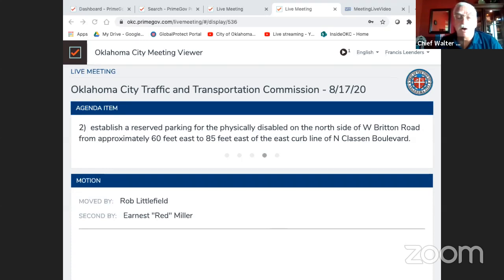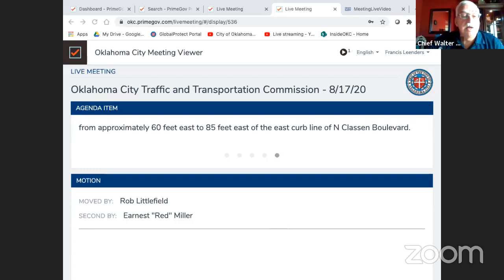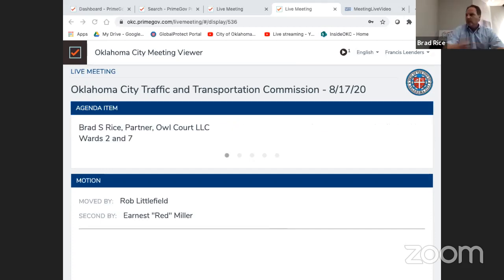Okay, we have no further talk, so we have a motion on the table here to approve item 5B1 and defer item 5B2 for 90 days from Commissioner Littlefield, seconded by Commissioner Miller. Let's go ahead and get the voting screen up. There it is. Can I have your votes, please? And we'll have to have a roll call for some.